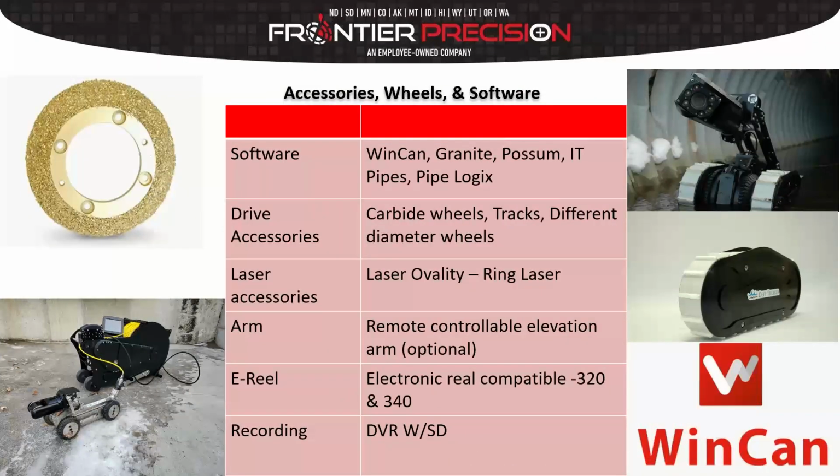A few accessories and softwares that are compatible with these. Some of the main pipe softwares out there are WinCan and Granite, but Possum, IT Pipes, and Pipe Logic are all able to be used with these units. Carbide wheels, as we talked about, tracks, and different diameter tires are some of the drive accessories, as well as some laser accessories as well. So laser ovality and ring lasers are able to be used on here with your software, so you can get that information directly to you from the unit itself.